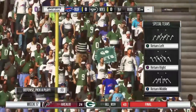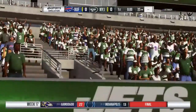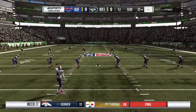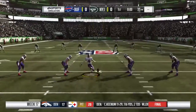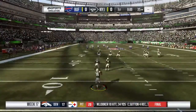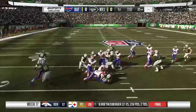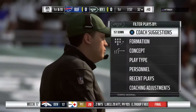Fired up as their guys are ready to do battle between the Buffalo Bills and the New York Jets. Here we go. The final week of the NFL season. Week 17 is underway. Darius Stewart now in the return. Solid return. Pretty good field position. They'll start at the 32-yard line.